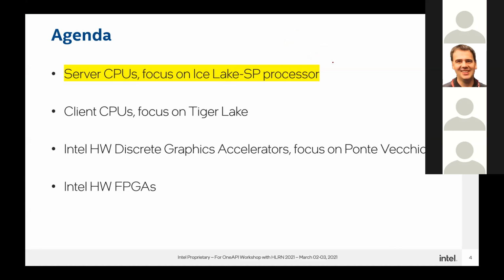So first, let's start with server CPUs. And by the way, if you have some questions, unfortunately, I'm not as good at playing with the tools as Michael is, and I don't have a side window where I can see the chat, so please interrupt me. I'll be happy to take questions on the fly, but we will also hopefully have a few minutes at the end if there are any remaining questions. So let's look at the server CPUs.